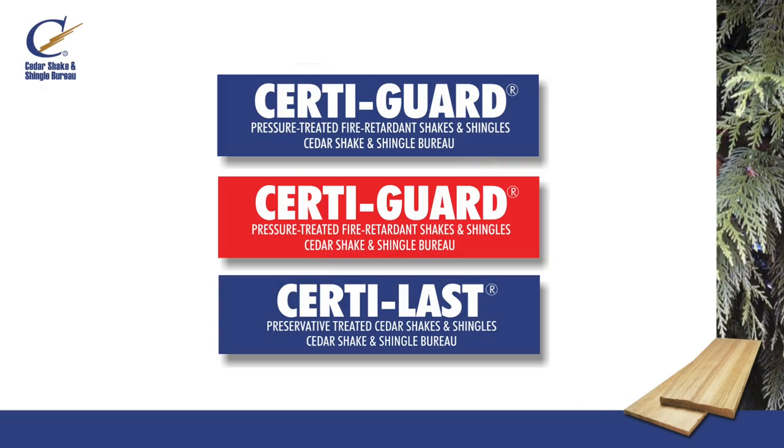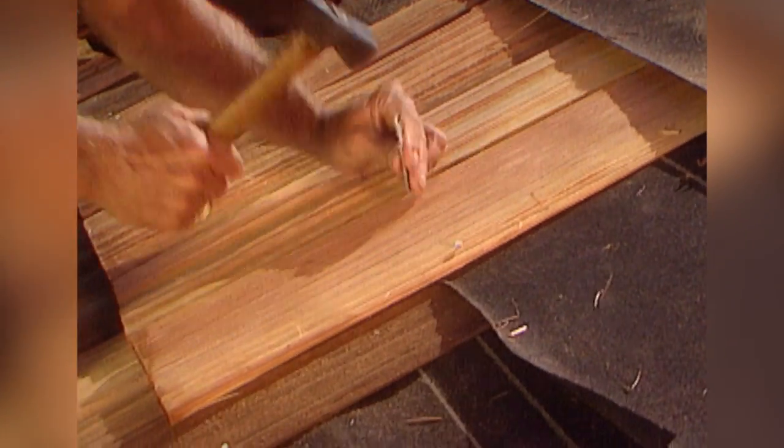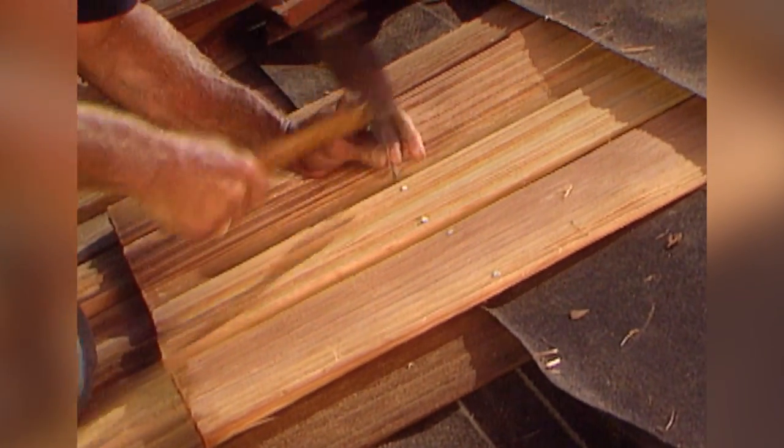Fasteners used with fire retardant treated, CertiGuard, and preservative treated, CertiLast, shakes or shingles must be stainless steel type 316. For specifics on installation, accessory building materials, flashing, finishes and maintenance, please contact the treatment company directly. As to the length, follow the chart in the Cedar Bureau's new roof construction manual. To save time, learn the art of speed nailing. We'll show it again due to its popularity.